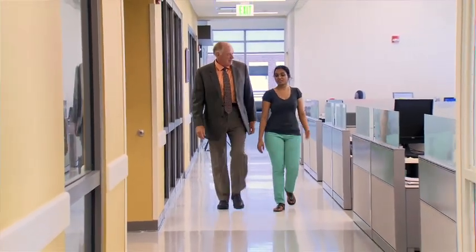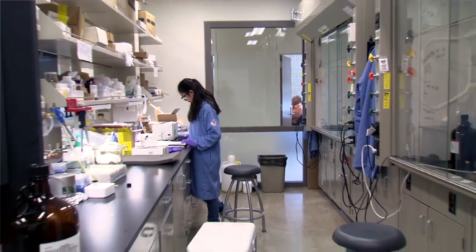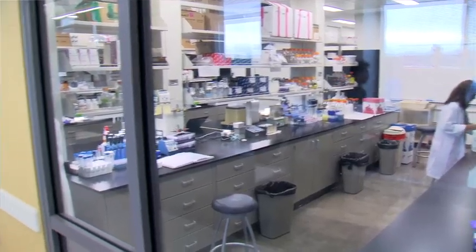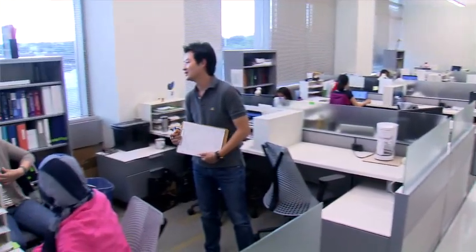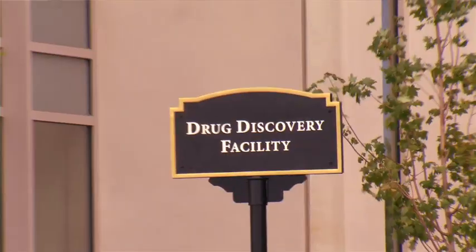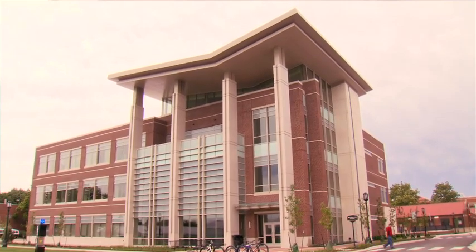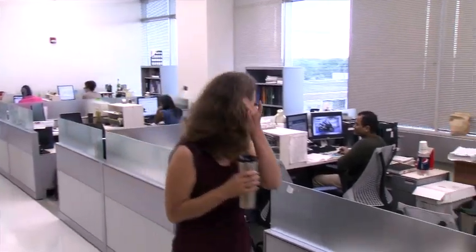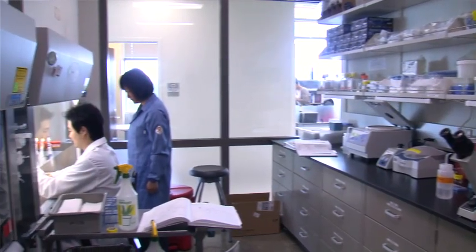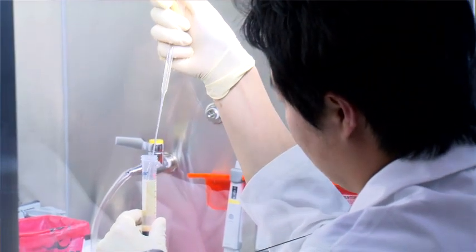My lab started like every other lab at Purdue with just myself and nobody else, and gradually over time it's enlarged and grown into a fairly good-sized research group. Now there are well over 20 full-time researchers in the lab. We've been very blessed by the generosity of Purdue University in building this drug discovery building, which, as you can see around you, is a fantastic new facility. The research proceeds much more smoothly here. The equipment, the facilities are all state-of-the-art, and it really is accelerating the pace of our work.